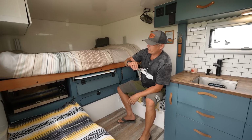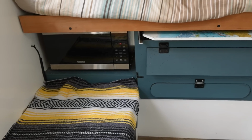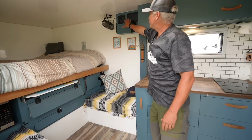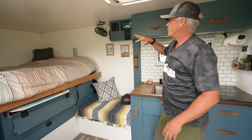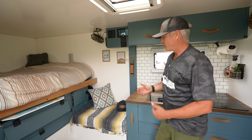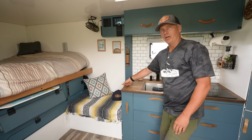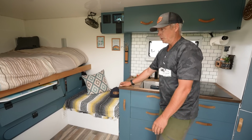We've got a little microwave there. It's actually an air fryer. We typically use it more for the oven functionality. The electrical system is all basically controlled up here. We're using a C-Zone kind of touch screen, digital switching. Underneath here, we have the 1200 amp hours of battery. And then this side is basically just food storage.